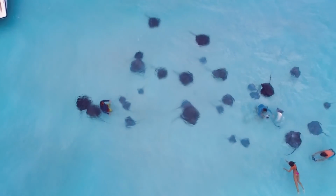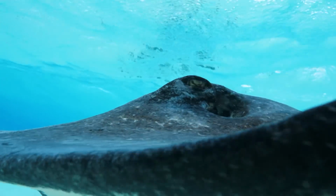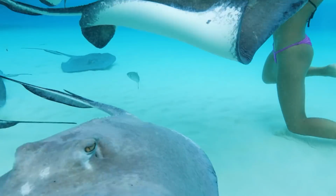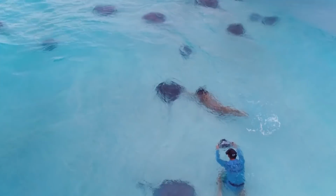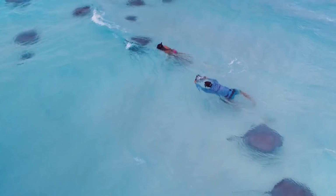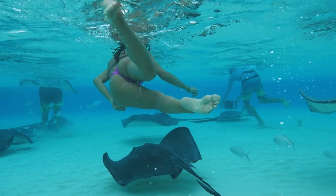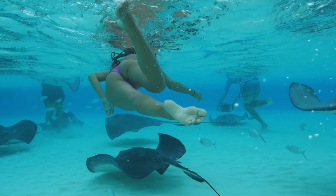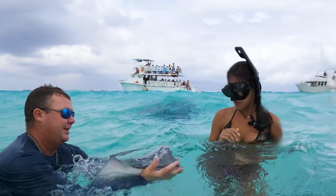Smaller species of stingray are gentle in their curiosity, and as you walk the sandbar, they glide by you, brushing your leg or hands to get a feel on what you are. And some lucky visitors will even get a chance at holding one. It's always fun feeding the stingrays and picking them up and letting them come up by your mouth and kissing them and holding on to them and getting pictures with them.